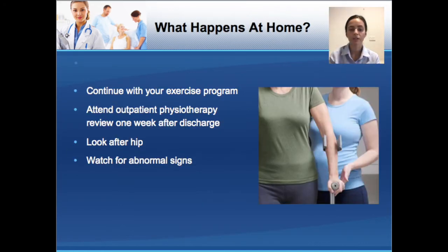Once you go home, it's important to continue with the exercise program that the physio sets out for you. This is to continue to strengthen the muscles around your joint and keep the joint moving. The physio will organise an outpatient follow-up appointment for you about a week later. Again, it's important to continue with your physio as they will progress your exercises and mobility at an appropriate rate.